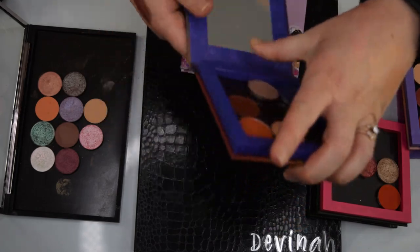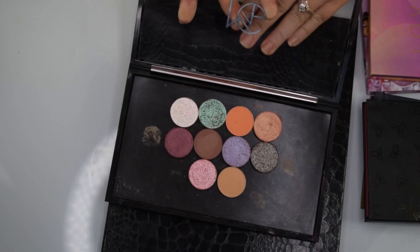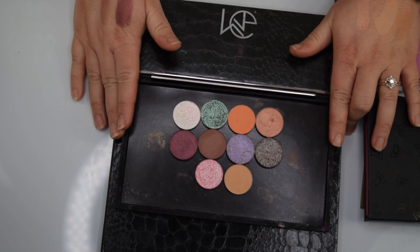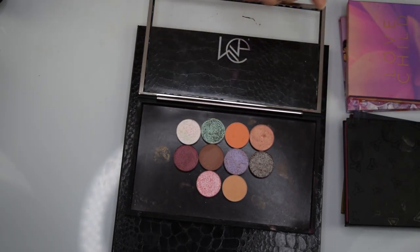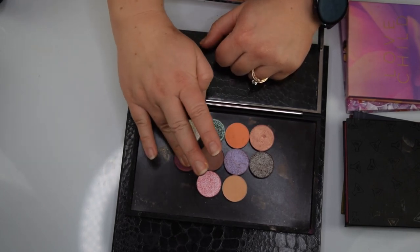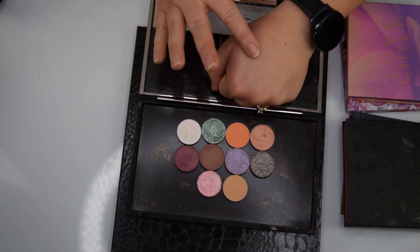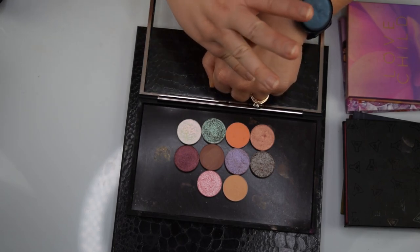All right, let's see what we got here. So this is what we've got. I'm feeling pretty good about it. This is kind of the only thing that sticks out. I mean, it just doesn't make it as cohesive, but that is also kind of what makes it nice. Let me just do a rough swatch and then I'll do a nicer, more elaborate swatch here in just a little bit.